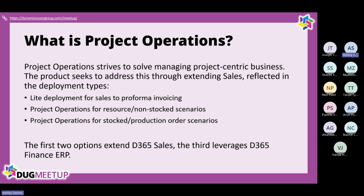So there are 3 different types of ways that you can deploy the product. The light deployment is solely within customer engagement, within CE. So you are interacting fully with project operations. And then if you want to have any sort of integration to your ERP system for like invoicing, contractors, things like that, you would build a custom integration.